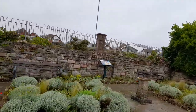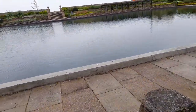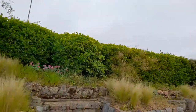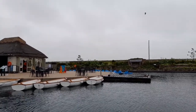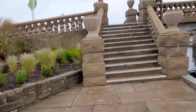Oh, another sundial here again. Some places to sit and watch the sailors. You can get that way to the Martian beach. I think there's also something for the children to play on as well, it looks like, to keep them entertained. There's different accesses to the waterways.